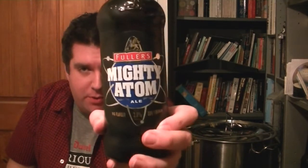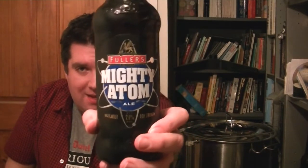This time we're looking at another beer from the Fuller's Brewery in London. It is a bottle of their Mighty Atom. It's their low ABV beer at 2.8%. This is obviously since all the new taxation has been put on high ABV beers. There's been a bit of a loophole for lower ABV beers, a bit of a tax break, I guess. So a number of bigger breweries have had a play around with some lower ABV beers. And this is Fuller's effort.